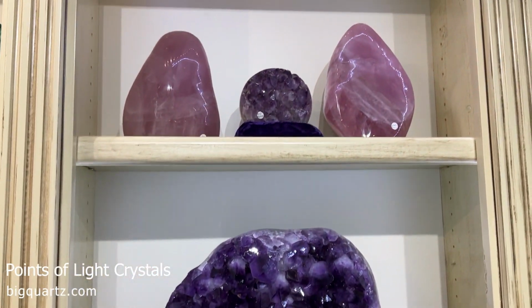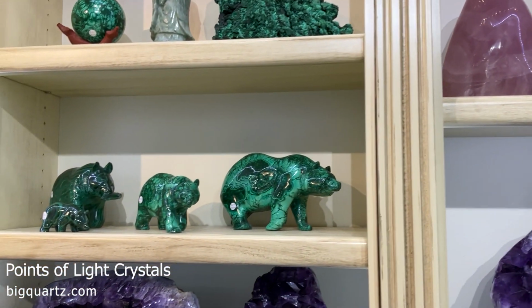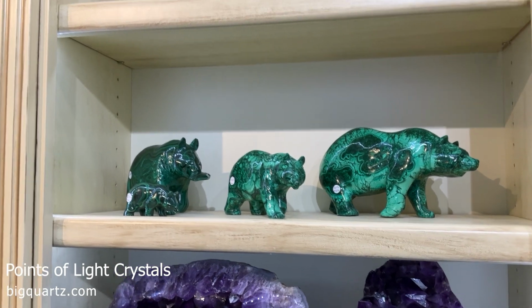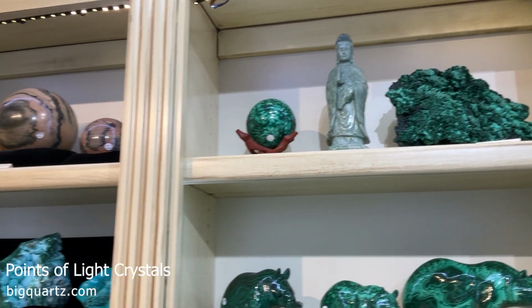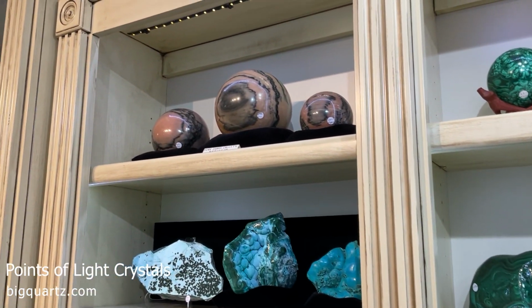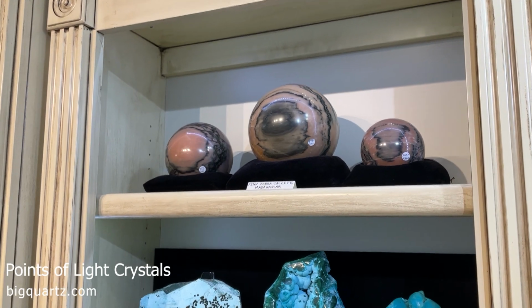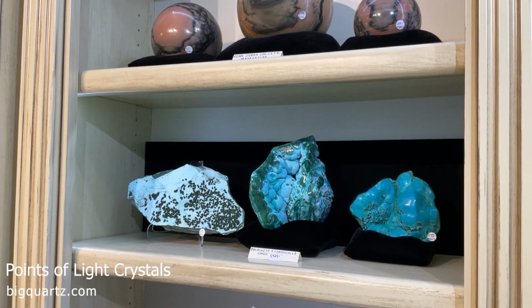We've got some rose quartz freeforms, amethyst ball. We always keep some malachite bears in stock. We love bears as we're in the mountains. We have some more malachite, a jade Kuan Yin, large pink zebra calcite spheres. They kind of look like an eye sometimes when they're polished. Malachite and chrysocolla specimens.